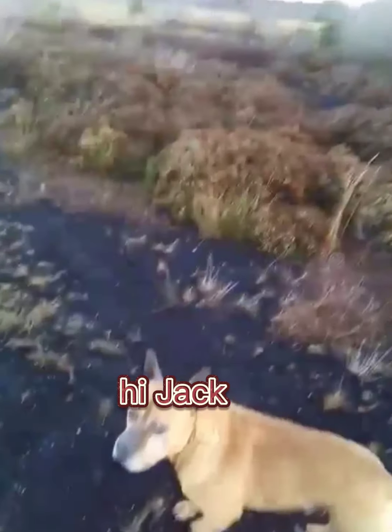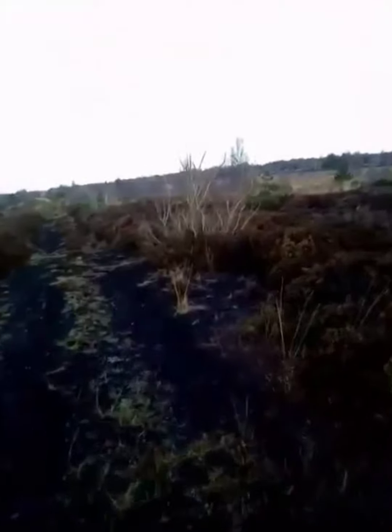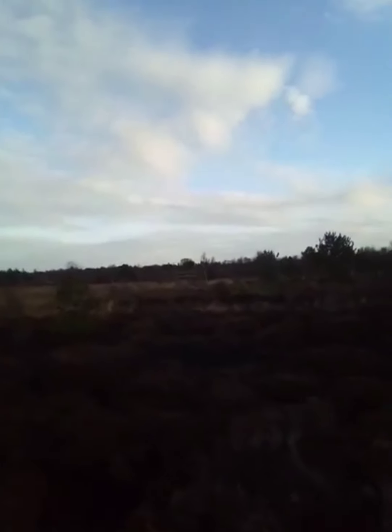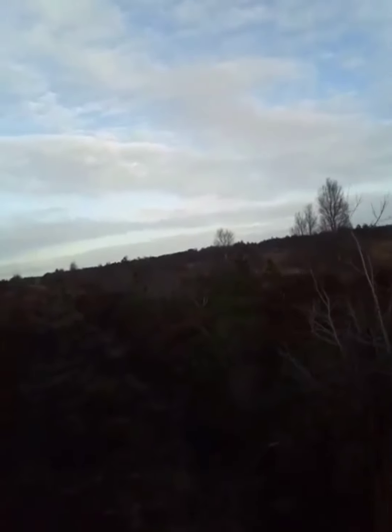This is Jack. Hey Jack. He's my companion. He's absolutely no good catching anything, but he's beautiful. Why not? Why would you not want to walk this? He looks freezing.